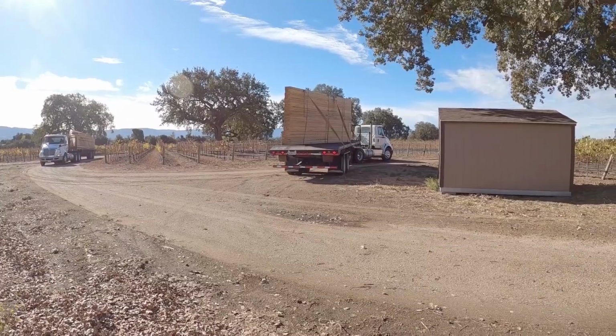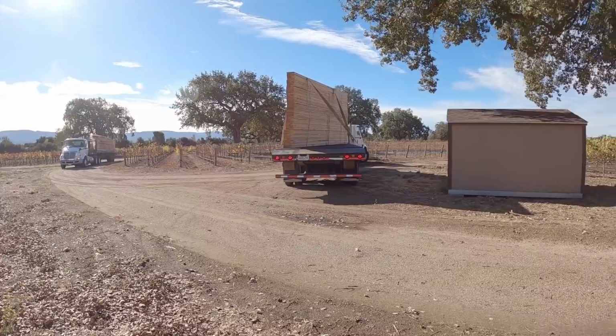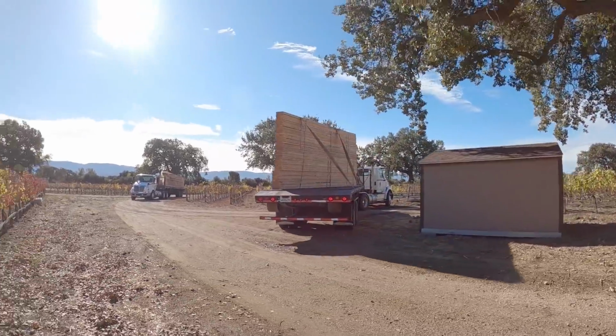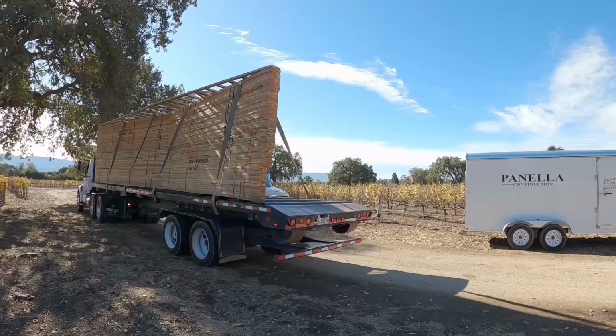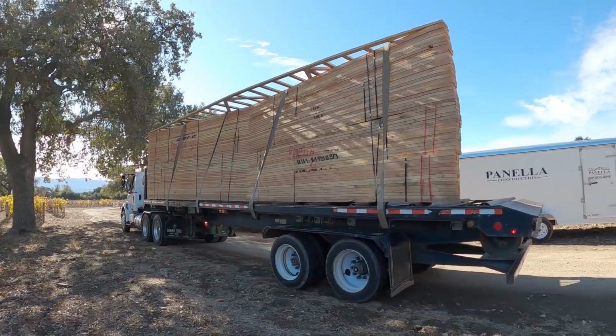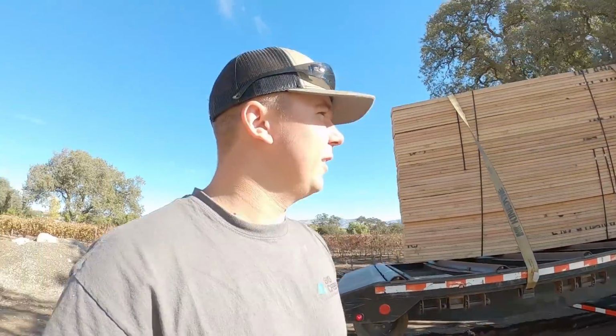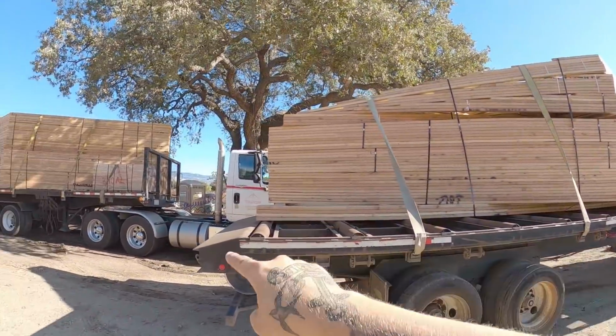So we've had a lot of trusses dropped, but this is by far one of the biggest drops we've had. Partially just because these trusses are huge. So we've got this monster load here. That's just the beginning though. So my goal is to get these guys dropped, these right in front of it.